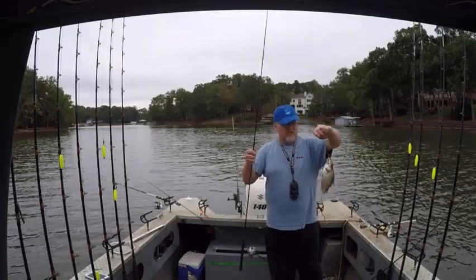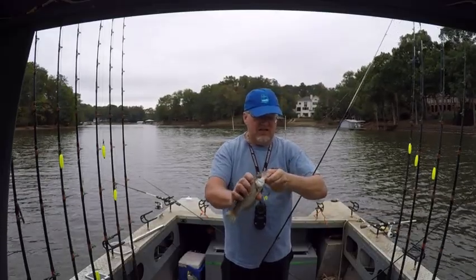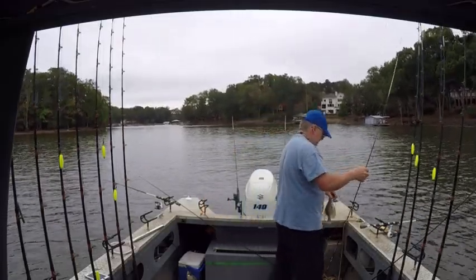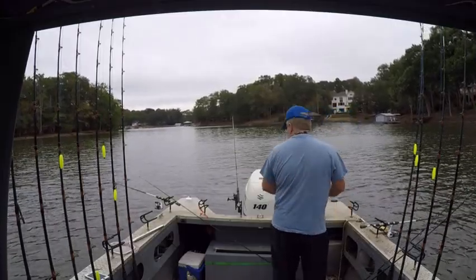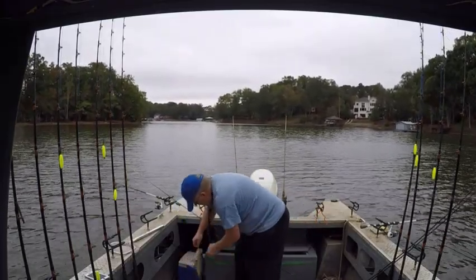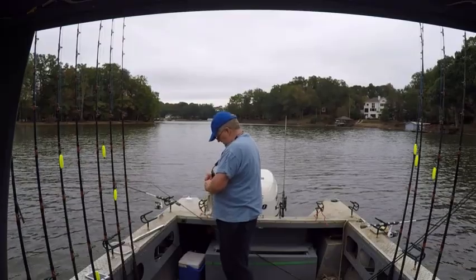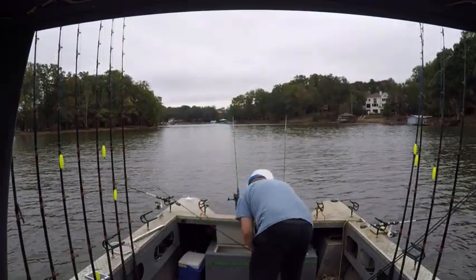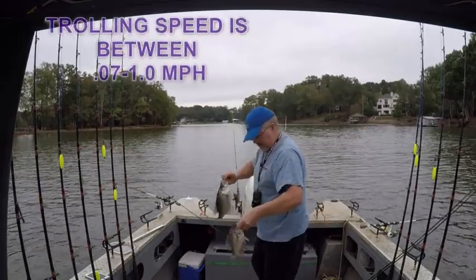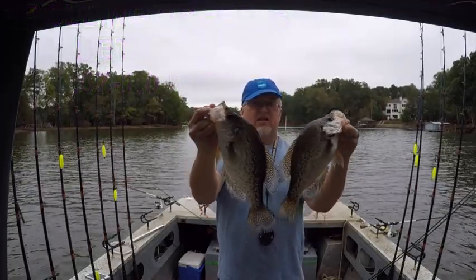Oh yeah. There's another little nice sandwich. He's over 8 inches. He's an eater. Nice little crappie. That ain't bad. I have to turn around and go back through there. Well, he wasn't coming off. Nice little crappie right there. Gonna make 2 nice sandwiches.